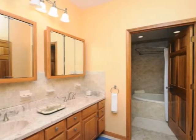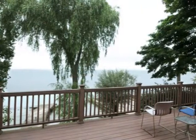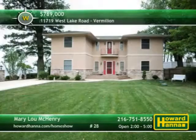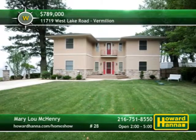3 generously sized bedrooms are all equipped with ceiling fans, double closets, and a full bath. The rear deck and patio are ideal for summer entertaining, letting you embrace your new lakeside lifestyle. For more information and a personal tour, visit today's open house with Mary Lou McHenry.